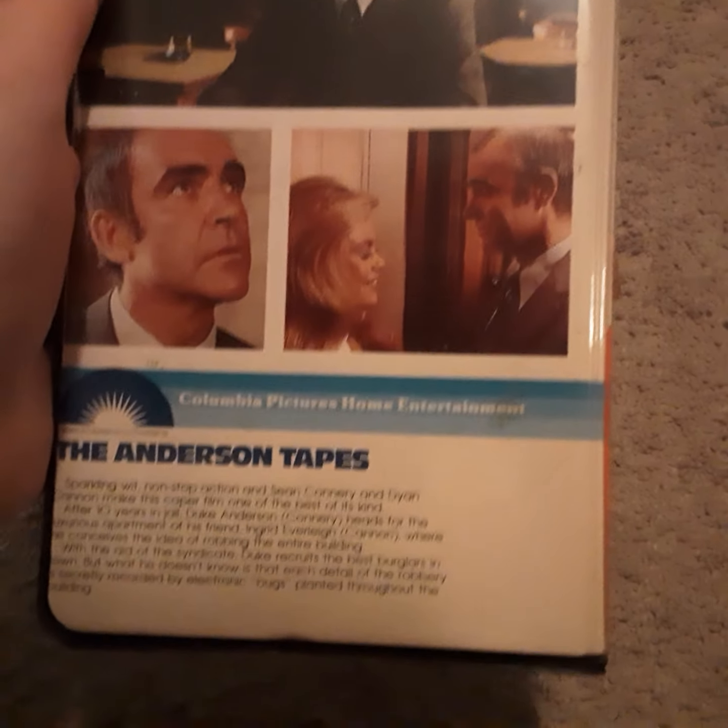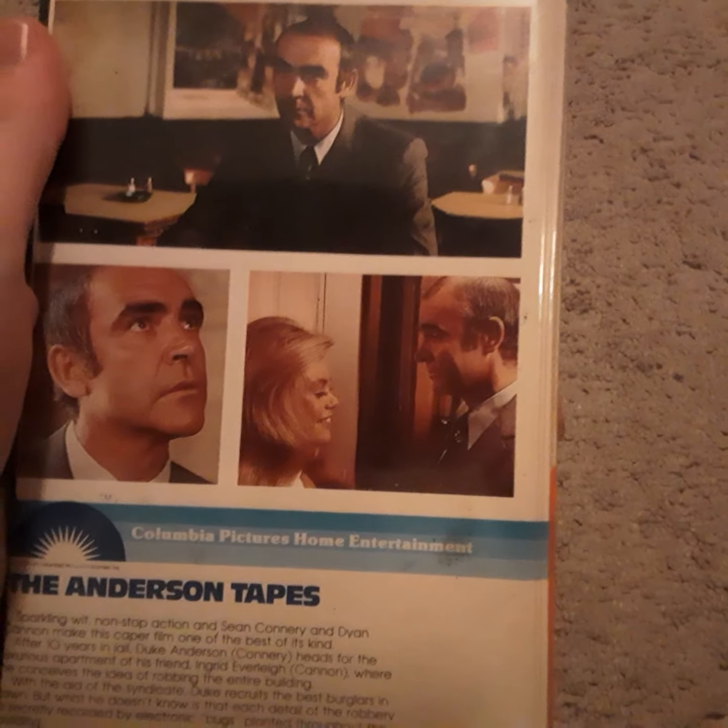This first one I have is extremely rare. This is a 1978 VHS of The Anderson Tapes, a 1971 film starring Sean Connery. I got it at a flea market last fall, and I actually watched this movie. It's actually pretty good. It's a former rental from Videoplex.